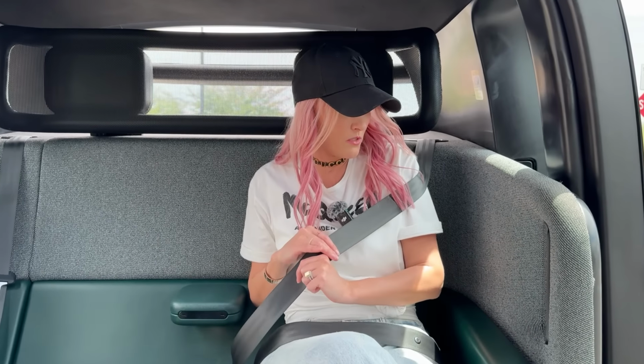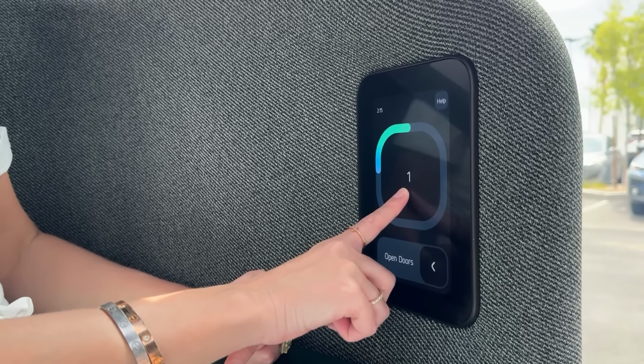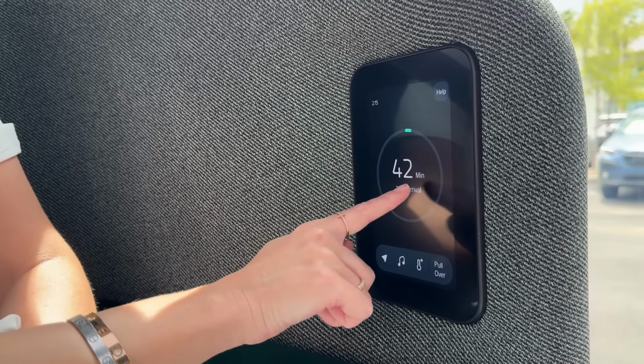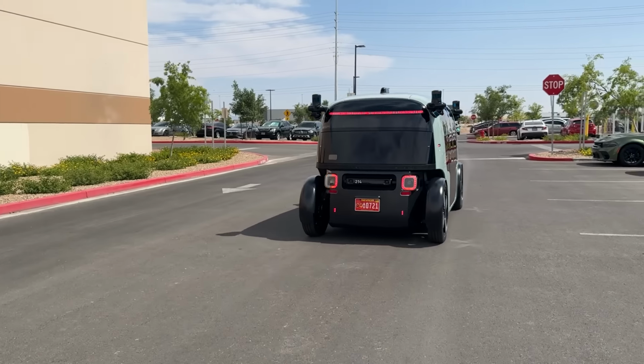All right, we're buckled. Start ride, hold down. 3, 2, 1. Oh, I like the countdown, that's quite cool. You've got your estimated time of arrival here that pops up on the screen and how long it's gonna take to get there. Oh, here we go. Oh, nice smooth start. Hello.